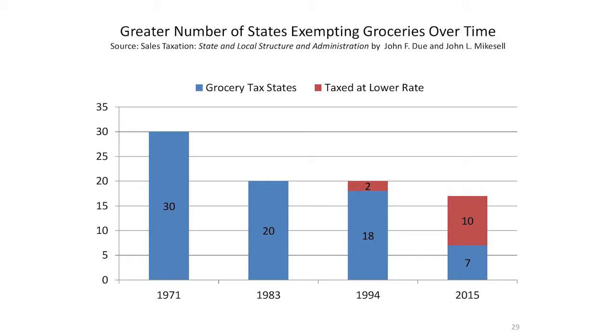Back in 1971, the majority of states with sales tax actually taxed food, about 30 states. Over time, that's decreased to 20 states in 1983. Still 20 in 1994, although 2 taxed at a lower rate. And now in 2015, there are 7 states that still tax groceries at a full rate, and 10 states that taxed at a reduced rate, for a total of 17.